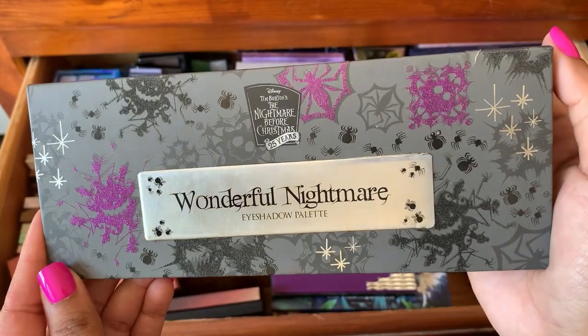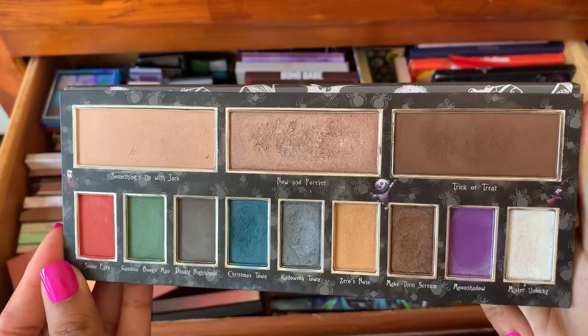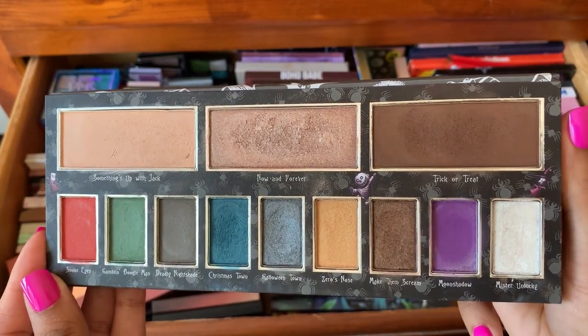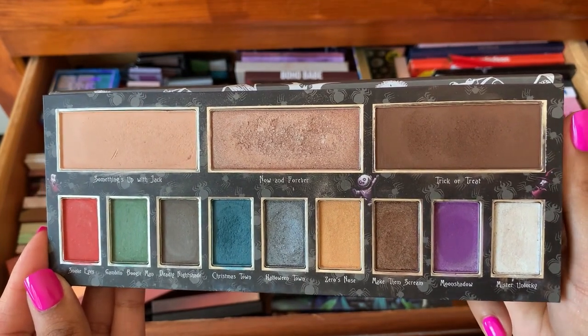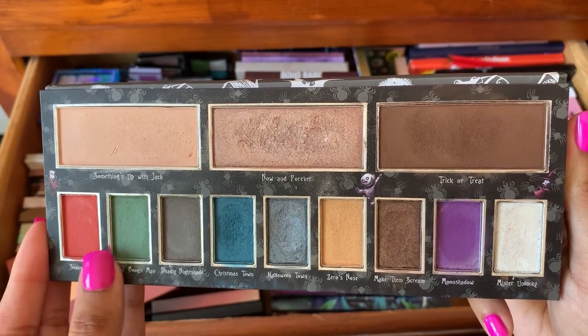Next we have another Nightmare Before Christmas palette. This is the Wonderful Nightmare palette. This one's also from Hot Topic, and this is one that I really love. As opposed to the other one where the formulation was not great, this one works so well. You got a lot of deep tones, a lot of grungy tones. You get these two kind of Christmassy tones in here.